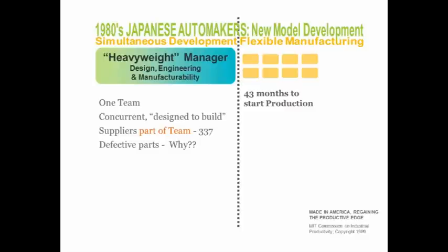Suppliers were part of the team. They were family. Toyota, now the world's largest automaker, at that time had only 337 suppliers. And when they encountered defective parts on the assembly line, they wanted to know why.